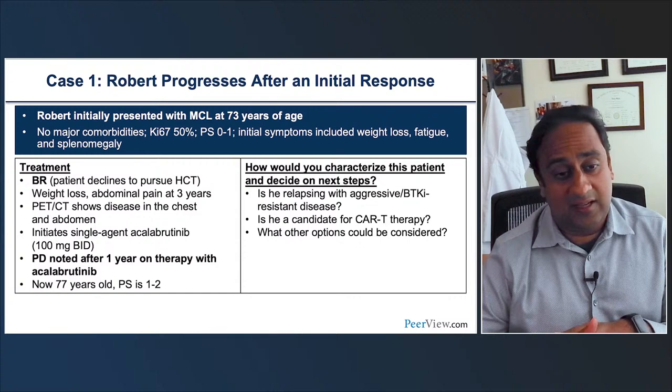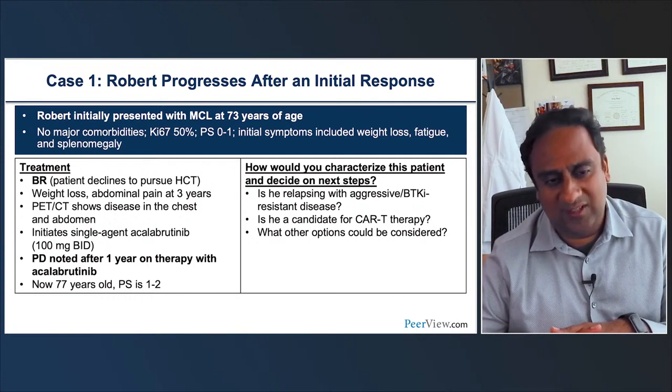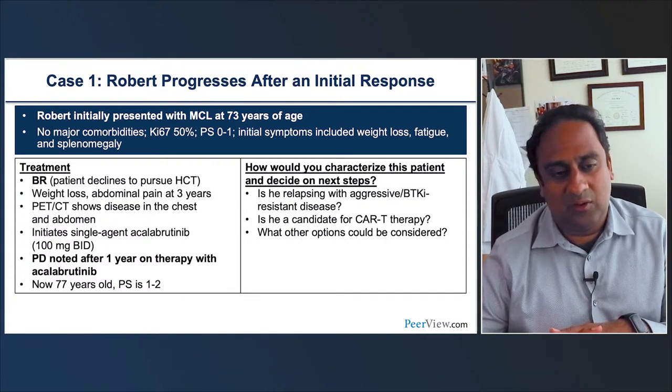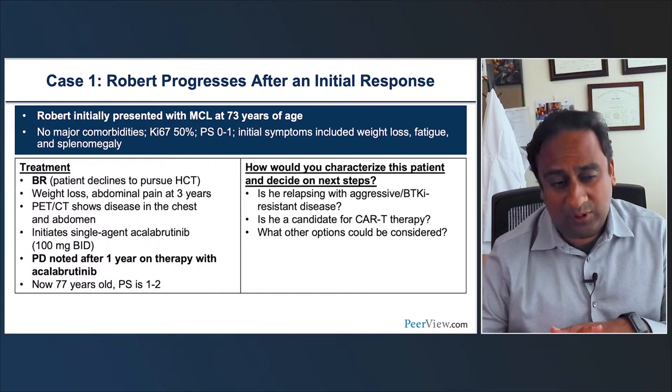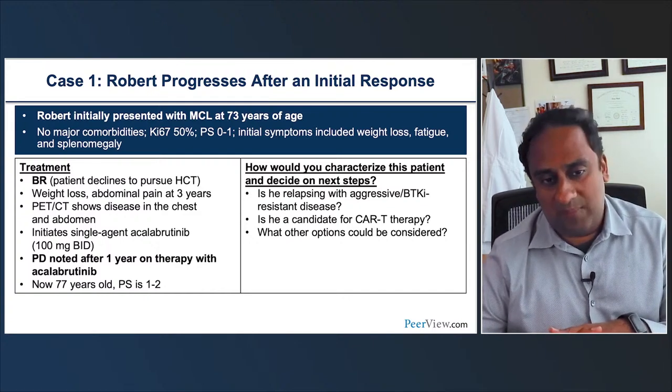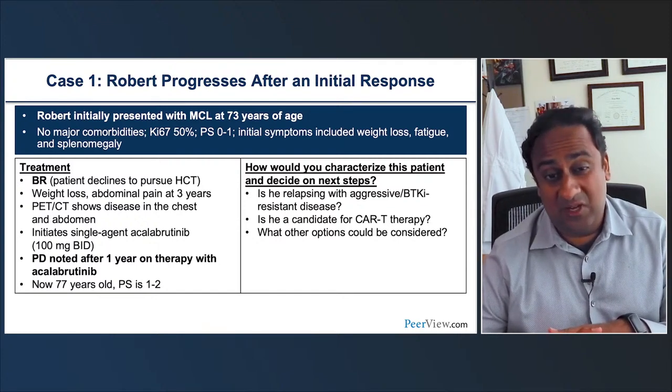At the time of relapse, we had a really robust discussion today that BTK inhibitors are the appropriate second-line therapy. Unfortunately, in this patient, he had progressive disease, which is probably about the median progression-free survival of these drugs, about a year to 16 months. But he's older, and this is what happens with age. His performance score is not as good as when he was first diagnosed. So, is he relapsing with aggressive disease that's BTK resistant? I think the answer here is yes. There is progressive disease here. And ideally we try to biopsy these patients and characterize it. Sometimes patients do pick up new mutations. Sometimes they have new histological issues.